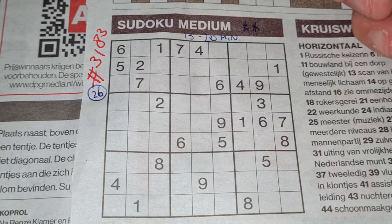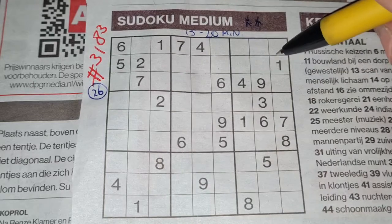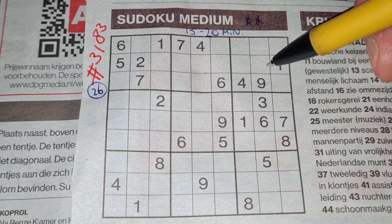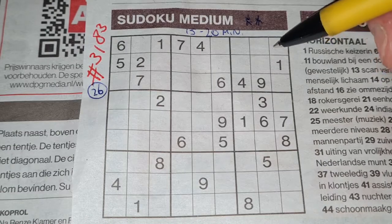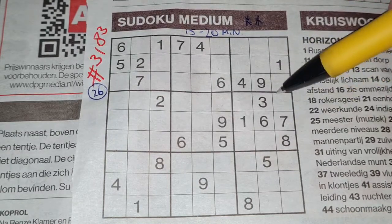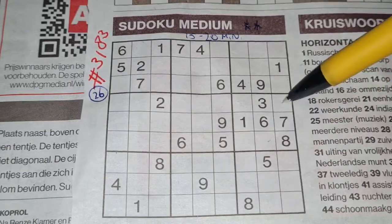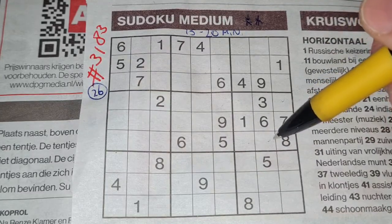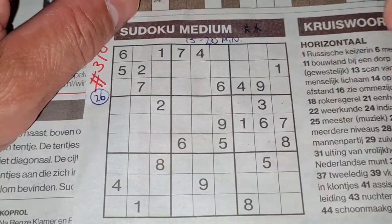Let me scan the puzzle. Which number can I pick? How about these 4 missing numbers in this big square? Those missing numbers are 5, 4, 2. Well, I need to wait for this one.